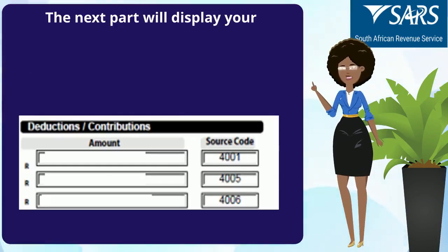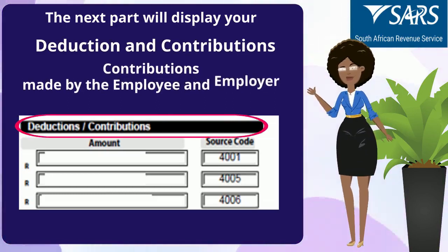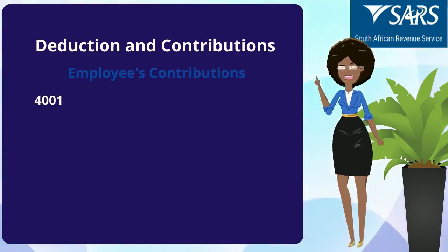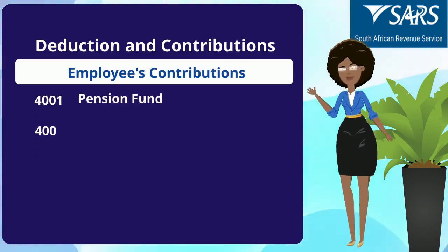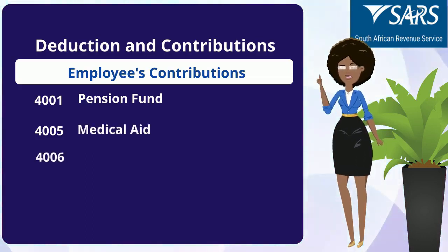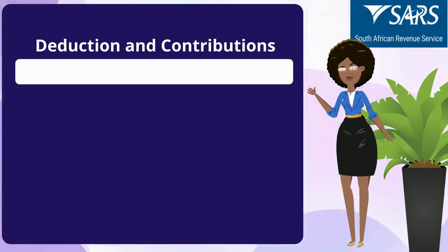In the next part of your IRP5 certificate, you will find the section called Deductions and Contributions, indicating how much the employee and employer contributed toward these deduction codes. The deduction codes you will find will be the code 4001, indicates your contributions toward your pension fund. Code 4005, reflecting your medical aid contributions, and Code 4006, displays your contributions towards your retirement annuity fund.